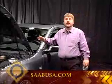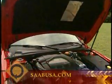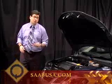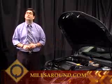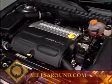Power plants available under the hood of the 2008 Saab 9-3: you can have your 4-cylinder 2-liter or your V6 2.8. Once you've got the hood open, you do find a 2-liter turbocharged 4-cylinder, 210 horsepower and 221 pound-feet of torque.